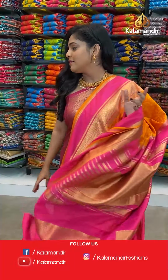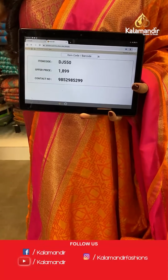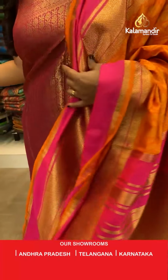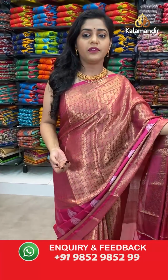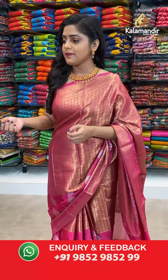Alright, let's see the pricing details. Sari code is DJ550, offer price 1899 rupees only. To place an order, take a screenshot, send it to our WhatsApp number 9852985299.